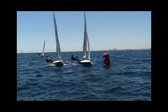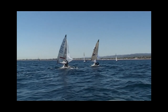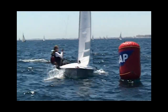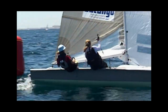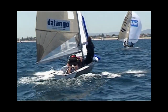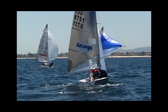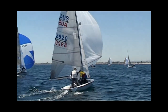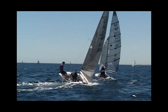With one more run and one more beat, we had a great battle for the win. And with perfectly synchronised kite sets, it was sure to remain close. Fischer and Stenger shoot the top mark in third. Back in the fleet, Higgins and Marsh round in 10th. Second overall looks to be out of reach, but not third.